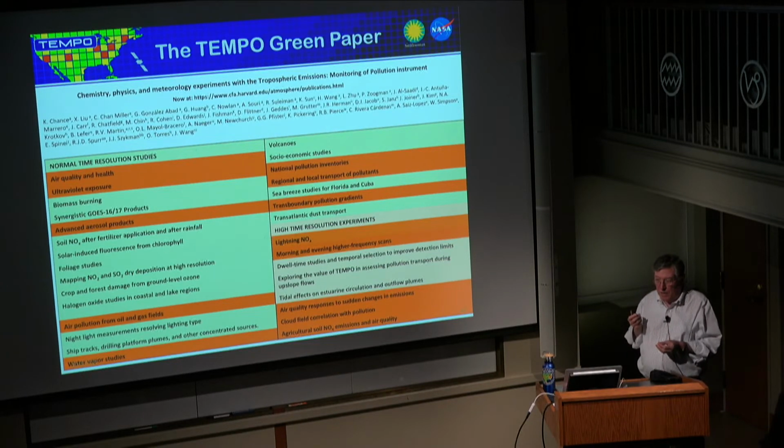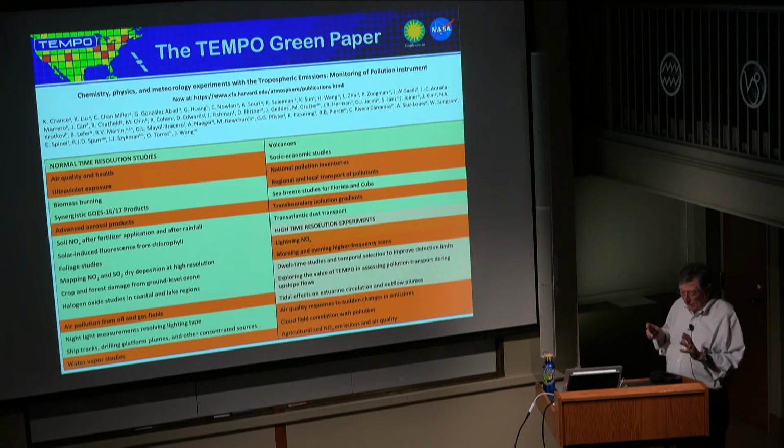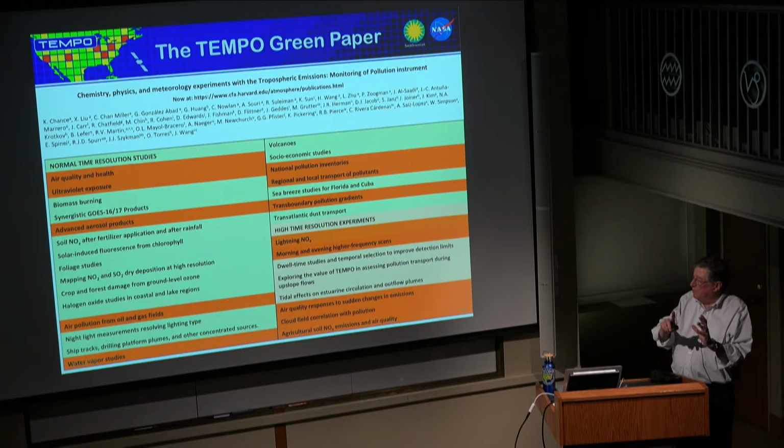Now, at high time resolution, lightning produces a lot of nitrogen oxides, and they will produce ozone. So how much is produced that way is hard to study, but we can look at areas that are predicted to be stormy, and those can be quite robust in certain parts of the country in the summer, and measure at high time resolution over the storms and in the outflow regions, and see what we're getting.